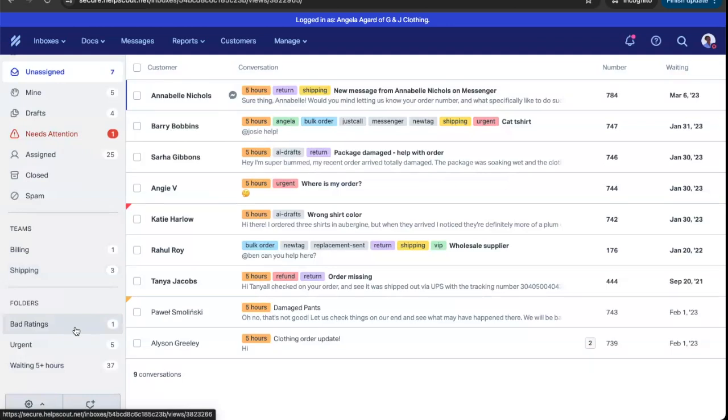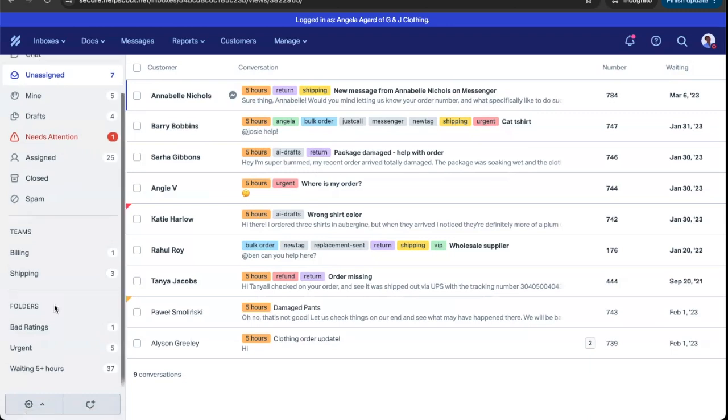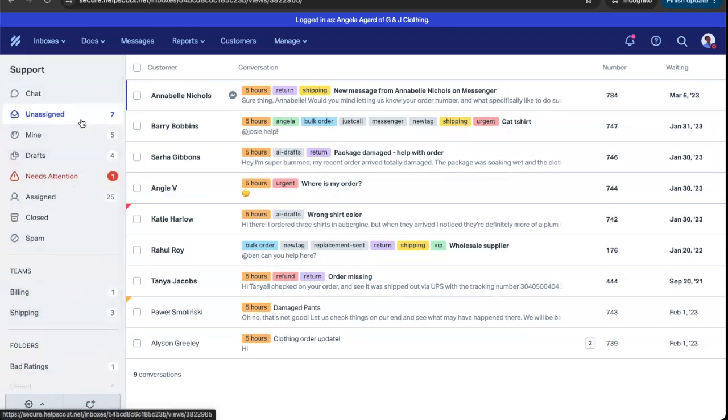But custom folders work a lot like custom views and give you a simple way to organize certain types of conversations. But right now we're in the unassigned folder, and this is the default place that your email and social media messages come into Help Scout. So this is kind of like your inbox or the first stop for those incoming conversations and the queue, so to speak, that your whole team will work through.